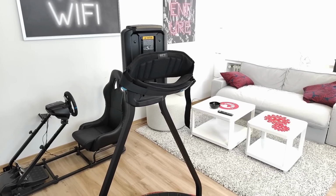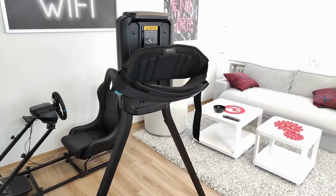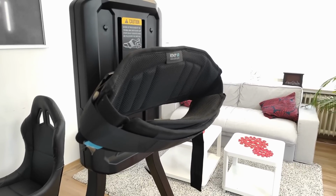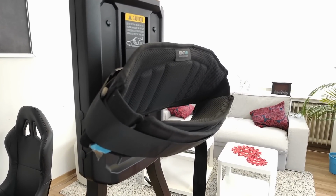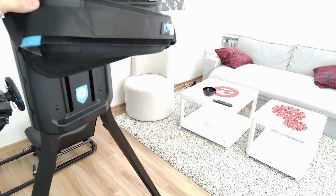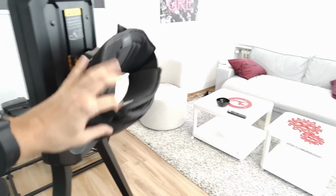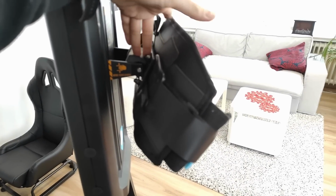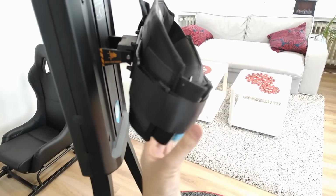Now for your own security, obviously you need to strap yourself in, and you're going to strap yourself into this contraption, and I'm telling you, this is actually really secure. Now once you're strapped in, there's still some up and down movement possible. Let me show you that here. And this will allow you to kneel down.